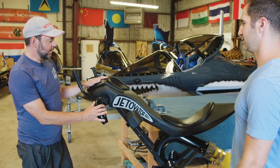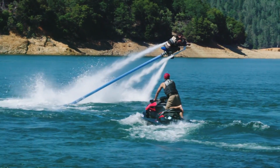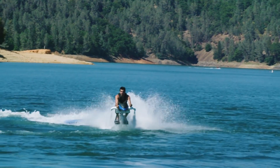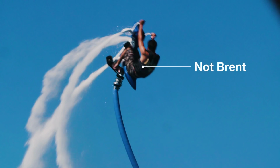Let's do it. This is a water-propelled flying bike. You hook it up to your existing jet ski and it reroutes the water coming out of the jet pump up a fire hose, and then you can manipulate the angle of these jets to fly up in the sky, do spins, backflips, rolls, dives. Yeah, I'm slightly nervous, but here goes.